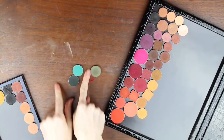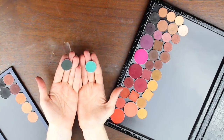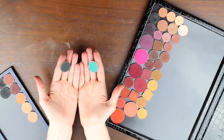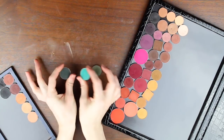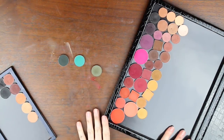I'm excited to have these depotted because I never used to reach for these in the Jaclyn Hill palette, but now that I see them shining, glowing as little singles, it makes me want to do looks with them. So I feel excited about having these and putting them on their own little ownsomes into my big palette.